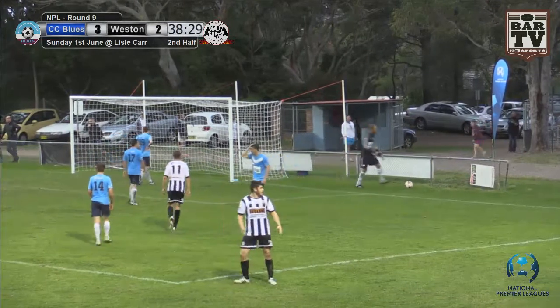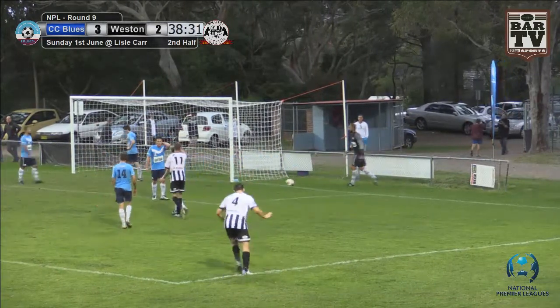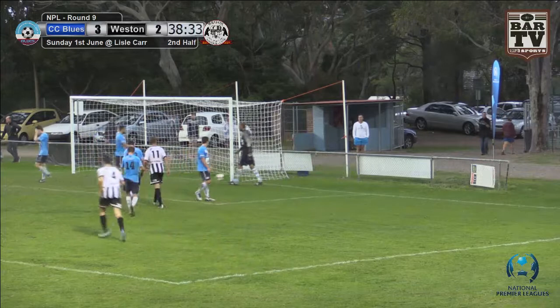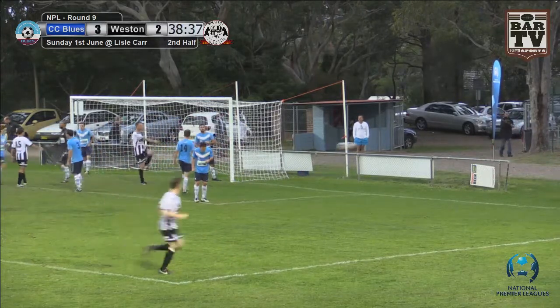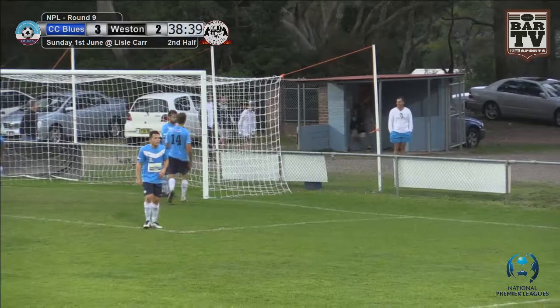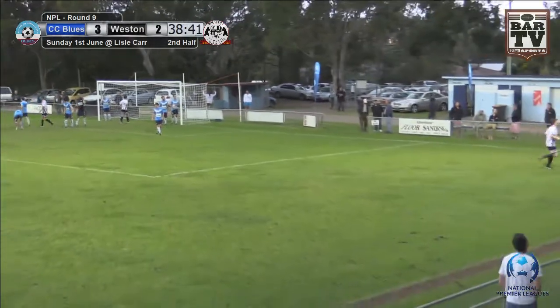I tell you what, corner. That one was going toward goal, but it was deflected away by Salini. He's holding his head there. Could be a very nicely timed fall. But Weston have got themselves a corner with Morris, who again you would think will send the ball right into the danger area.